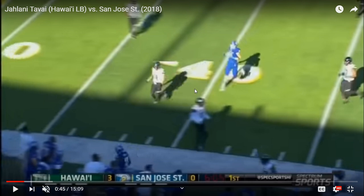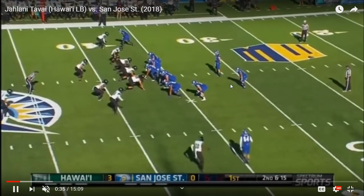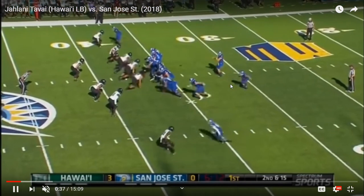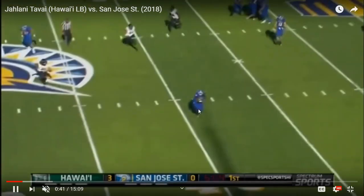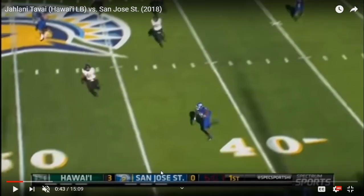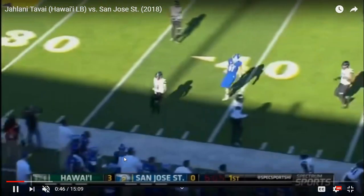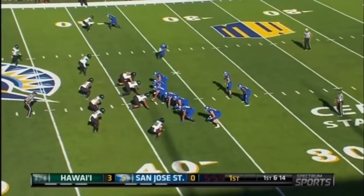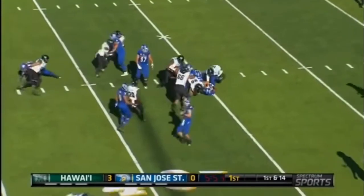He's really good about closing the gap, as we saw in this particular play. And actually, I'll replay this again one more time, straight through, so you guys can see the full play. But it's really about how he's able to close this gap here. And of course, he's going to take the underneath. And then right here, you start to see Tavai close the gap. And then, of course, he gets taken out by the blocker. But very nice recovery speed and closing speed by Tavai.